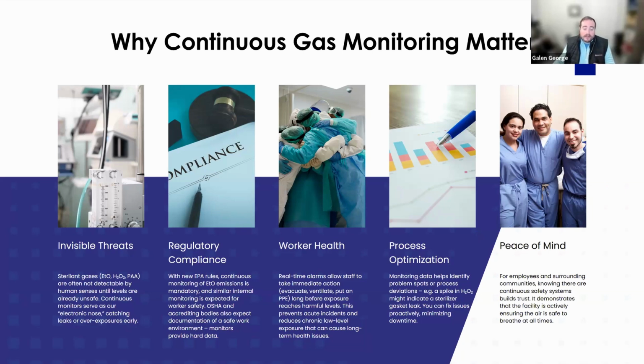Moreover, even without a specific OSHA rule for hydrogen peroxide or peracetic acid, the general duty to provide a safe workplace means you should be monitoring any significant chemical hazard. Inspectors or the Joint Commission for Hospitals will ask, how do you ensure staff aren't overexposed? Real-time gas readings with alarm logs are a very credible answer.